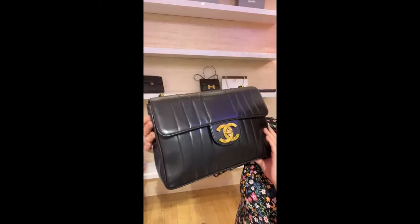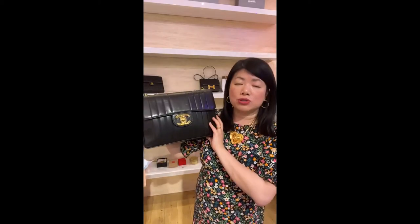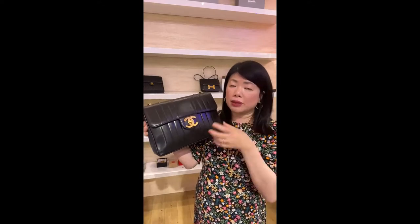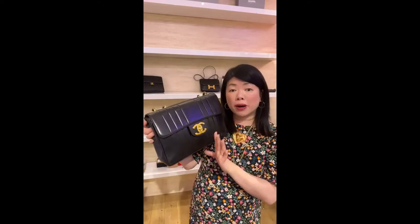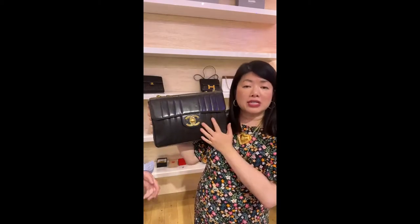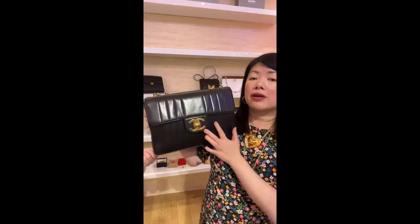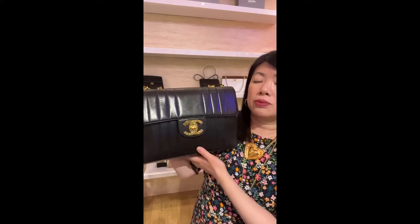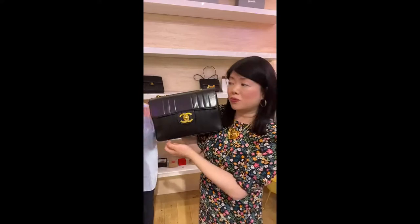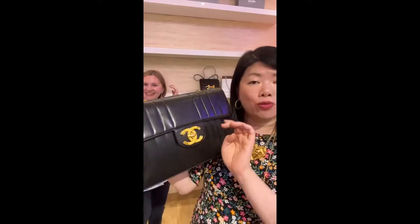When it comes to Chanel quilting, there's three types of quilting that everyone's familiar with. There's the matelasse diamond quilting. There's also the chocolate bar quilting, which is square and rectangular. And then this is the Mademoiselle. A Mademoiselle always has a vertical stitching quilting. There's also chevron. Yes, good point. Chevron design. There's a fourth one as well.